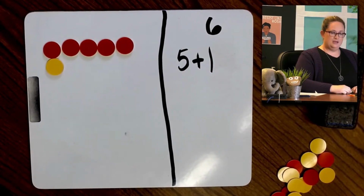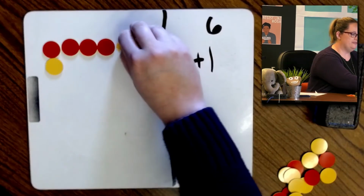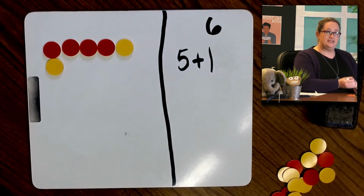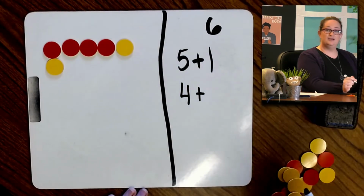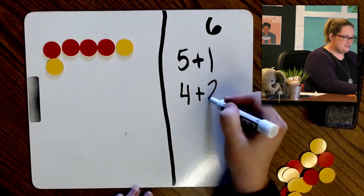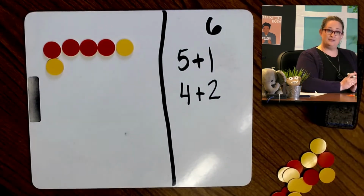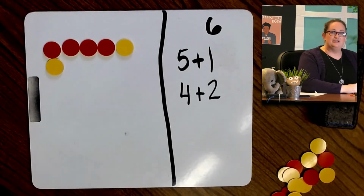Okay, now Mabel, watch. I'm not gonna put any on, and I'm not gonna take any off. I'm just going to flip 1. Now, how did I make 6? How many reds do you see? 4 plus 2. 4 plus 2 makes 6. 4 and 2 make 6. You do it. Great job.